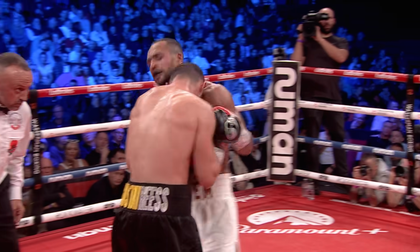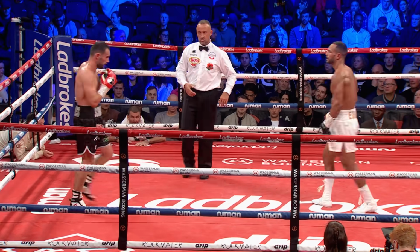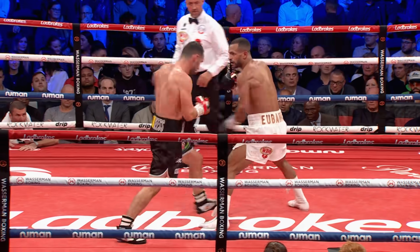And you always want to keep your opponent turning, so he squares himself up to your punches. And also, you're always half a second ahead of him then when you want to throw a shot.